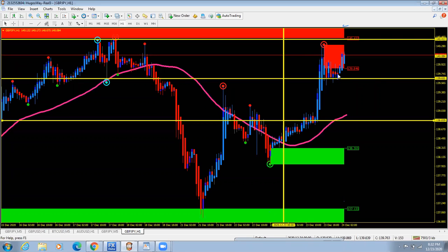Does the wick have anything to do with it? Indication of whether it's going to stay there or not? No, the wick is an exhaustion. So it went up here but could not hold the price and came back down here. Even to the downside, it went down here, could not hold, and settled back up here and continued going up.